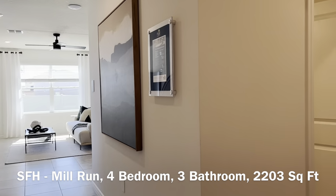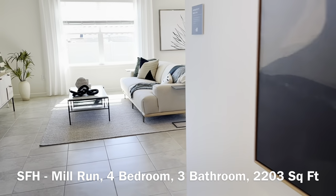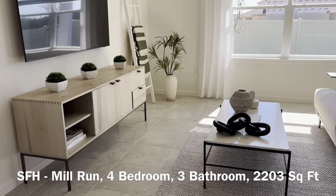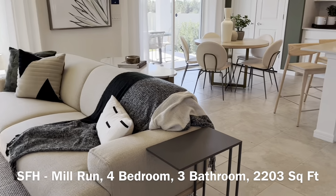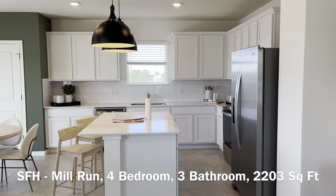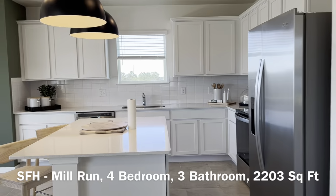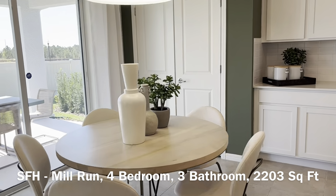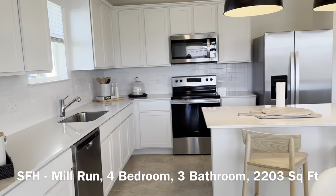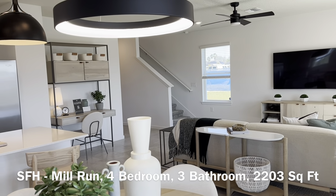As we walk through the model of the homes to see the interior, I want to point out some of the standard features that Pulte offers in all of their homes. You'll notice the quartz countertops in kitchen and bathrooms, crown molding above the cabinetry, Whirlpool range, microwave, and dishwasher, and there's also the built-in disposal in the sink. Moen faucets are also standard, and you'll have dual sinks in the primary suites.